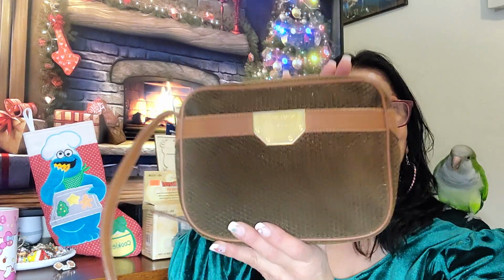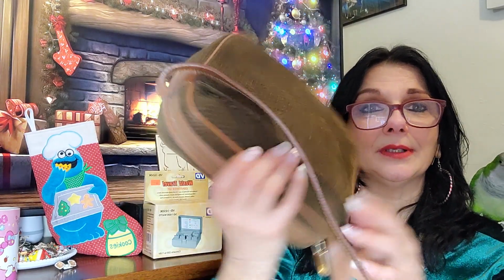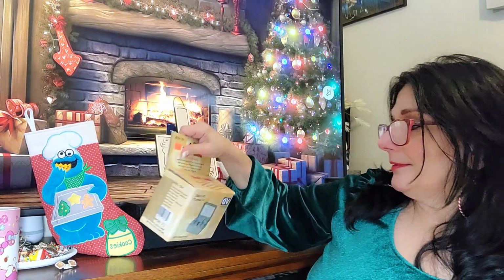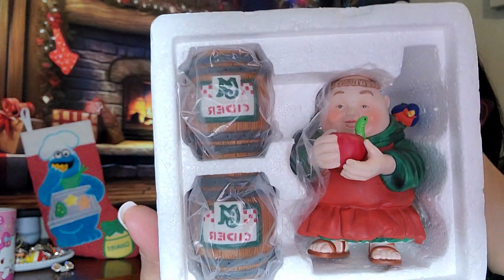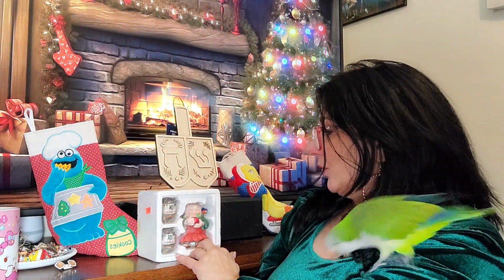Then I got this great Nina Ricci bag. I know it has some little stuff on it, but that's just little dust. It's very nice, a Nina Ricci Paris. I won't put that up there because that's not holiday either. I got this little guy for $2, and he is, I believe, already on my Poshmark for $30.